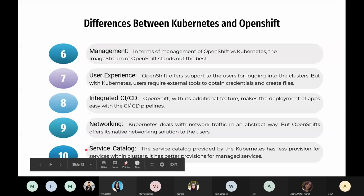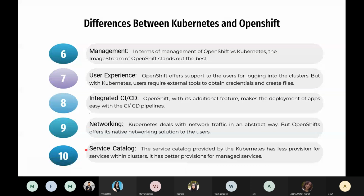And the last difference is the service catalog. In the case of Kubernetes, the service catalog forms an optional component that requires separate installation. After the completion of the installation, it again requires getting into contact with the existing service broker. The service catalog provided by Kubernetes has less provision for services within clusters. It has better provisions for managed services.